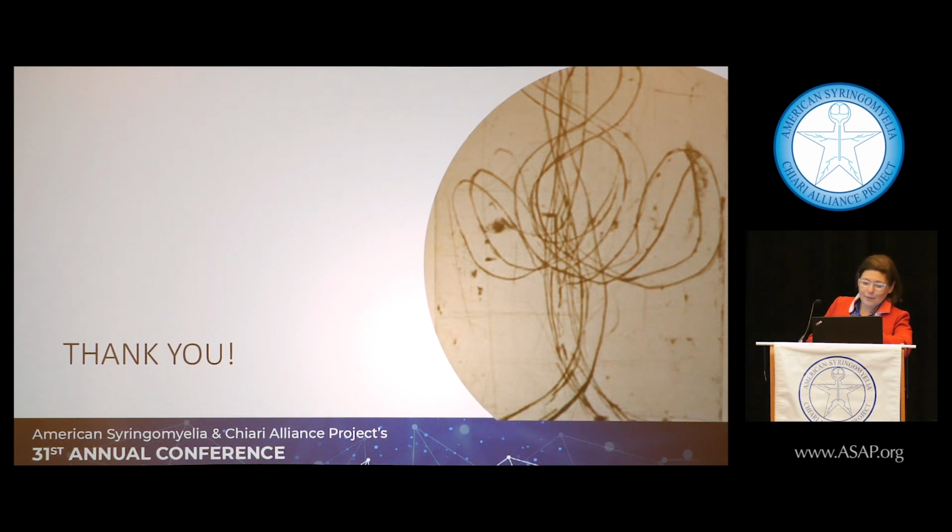This is an artist that painted the Ebola virus, and I think this looks almost like the conundrum we have with the filum terminale, and hopefully in the future we can be more thorough and better with approaching this diagnostic conundrum.